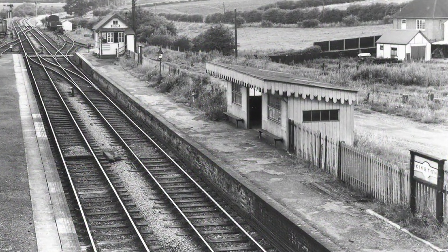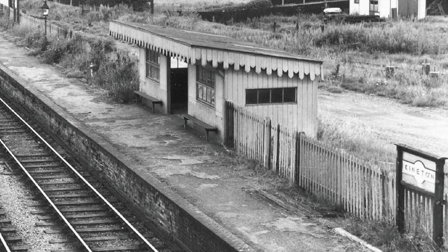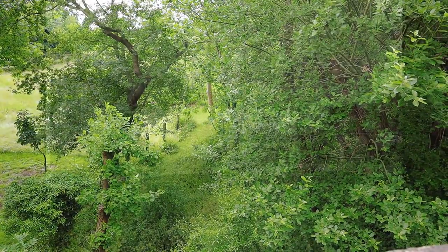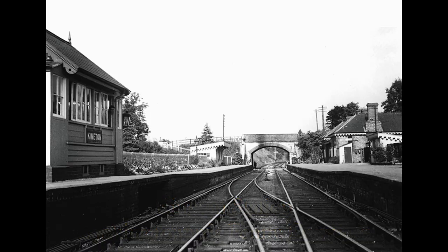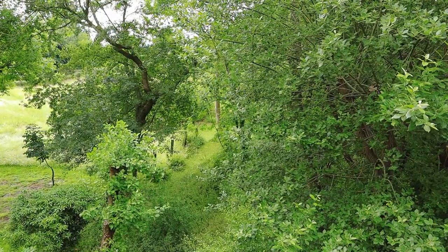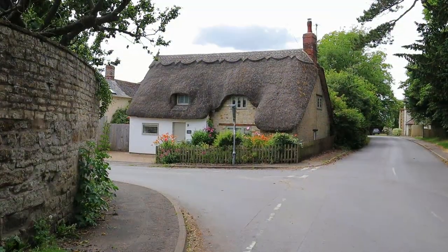Now it wasn't until 1873 that the full line was connected right up to Stratford in this direction, and they had a temporary station of its own, and trains were transferred to that, and then a permanent station was opened in Stratford in 1875. However, we're going to continue on to explore our military railway. I'm going to walk away from Kineton to Little Kineton, where I can connect up with the Battlefields Trail footpath.